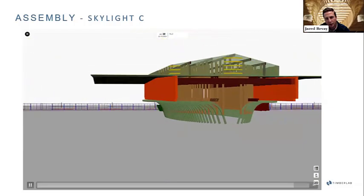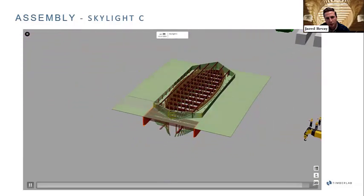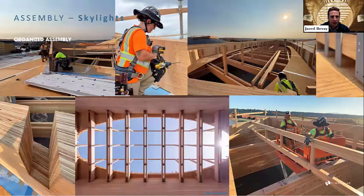These are the curved lattice on the underside that were actually cut out of MPP. And that's why they're the same color as the roof. It's the same material. And so that's how we made that skylight a reality, and this is the install team bringing that together.